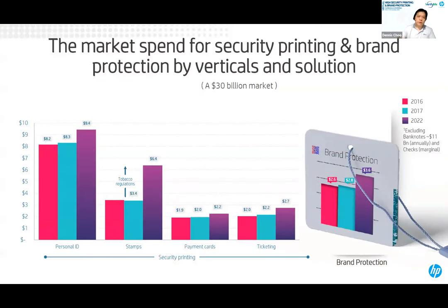So first, let us have a look at the market spend on security and brand protection by verticals and solutions. On the left-hand side, you'll see we have four segments on security printing. We look at personal IDs. We look at stamps, which is a tax stamp for regulation requirements from government. We also have payment cards and ticketing. So it's a very big market, and you can see that it's increasing every year, and we're looking into 2022.